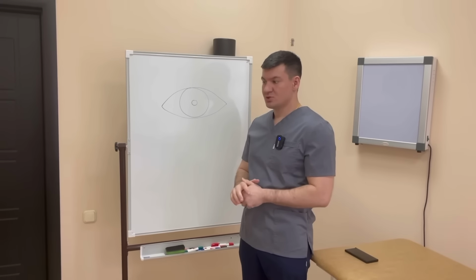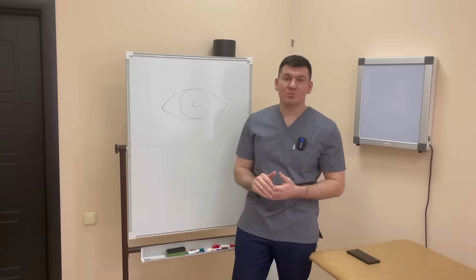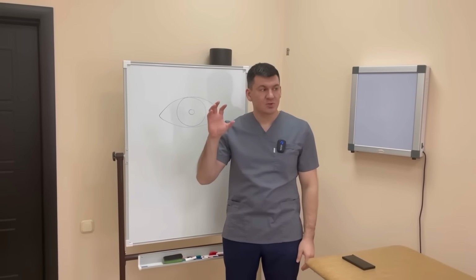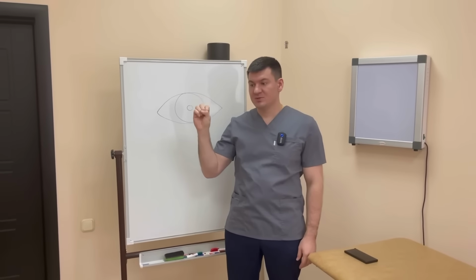Tension of the trapezius muscle reflexively affects hearing. It is very often associated with noise appearing in the ears. That is, everything is in order, for example, with the vertebral arteries themselves in the ear, but the tension of this muscle can cause noise. And if this muscle is relaxed, it happens that the noise passes.